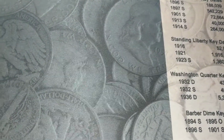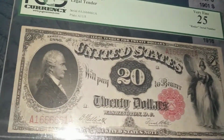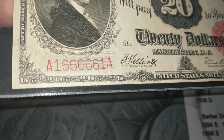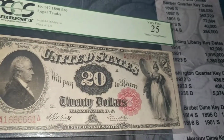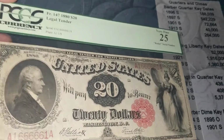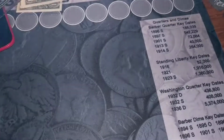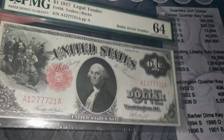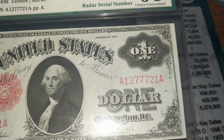Okay, down to the final three here, and it's tough to pick which one I like best. Start with this. This is my 1880 $20 bill, and it is a Super Radar. You notice that serial number? Even the double A's and everything, it's like a true Super Radar. But these are increasingly hard to get, these notes are. And I'm in this pretty well, and it will never leave my collection. Okay, here's one I featured a couple videos ago. This is my 1917 Legal. That's a radar. If you didn't know, I'm loving fancy serial numbers.